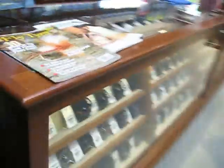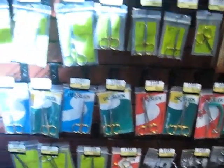Fire rods, nice stuff, and ties. We don't sell the voices. Some fireworks. There they are right here. No voices though. I'll let you guys know when I find the Savage Gear.